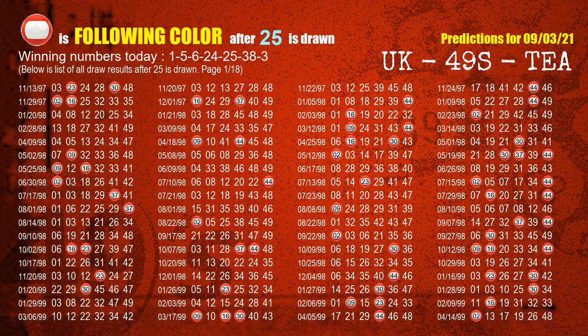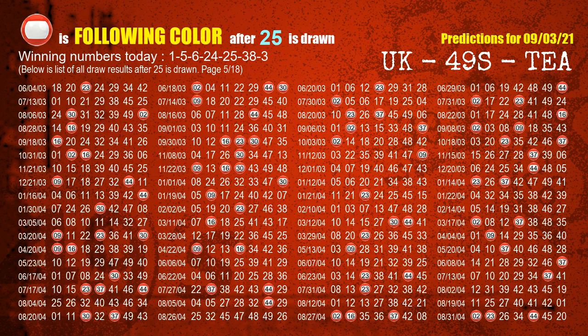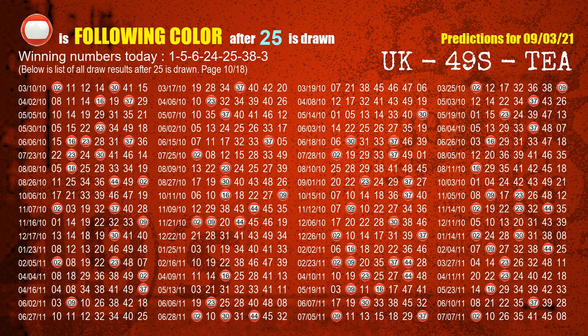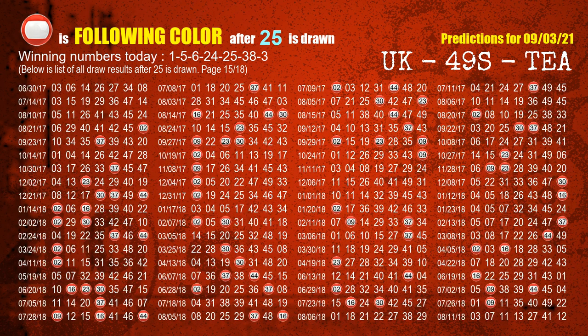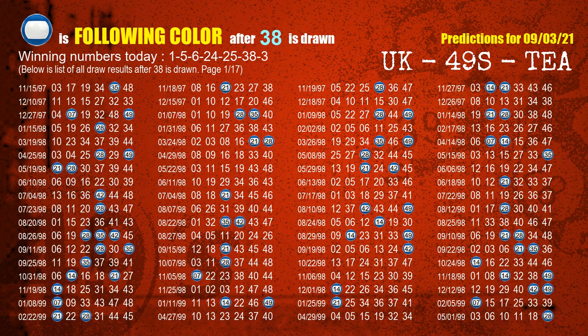The fifth winning number is 25. The most frequently following color is red, when 25 is the winning number in last draw. The sixth winning number is 38. The most frequently following color is blue, when 38 is the winning number in last draw.